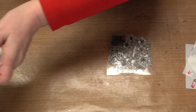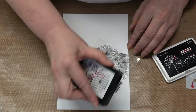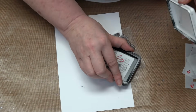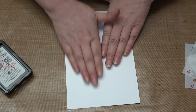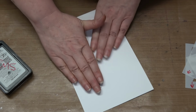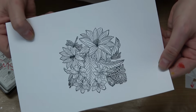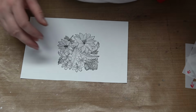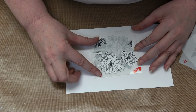Grab a piece of paper. Grab my Hero Hues. Hopefully I got the whole thing. Oh, yay! I don't know why it surprises me when they come out good, but it just does. Let's grab stencil number one, top. Look at how easy is that.